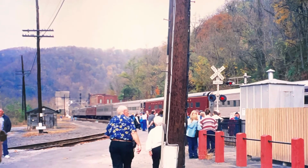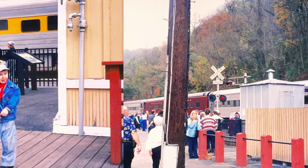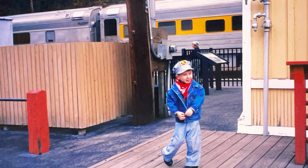What made Thurmond really cool in those days is the train used to stop here. Nowadays it just rolls right on through. They would bring out a local band, they would let the passengers get off, and it was just a grand old time. I actually don't remember much about this trip, but I always remember going to see the excursion with Papa and watching trains just in general.